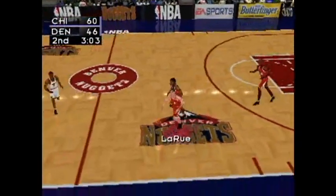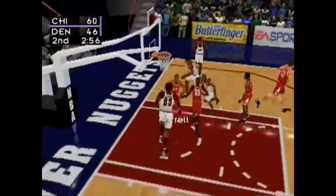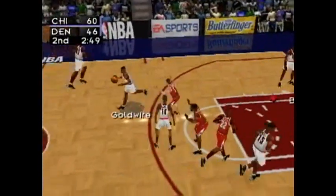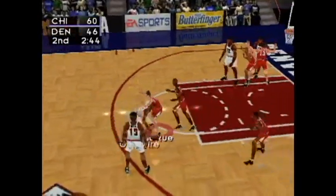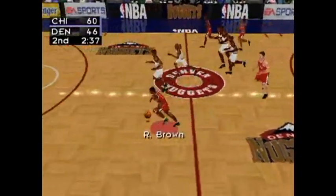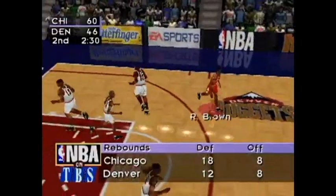Inbound pass to number 5. Gets to Burrell. Takes the fadeaway jumper to Goldwire. Goldwire with the fake. He shoots from the top of the key. Number 5, to Brown. Rims the ball out. He brings it down.